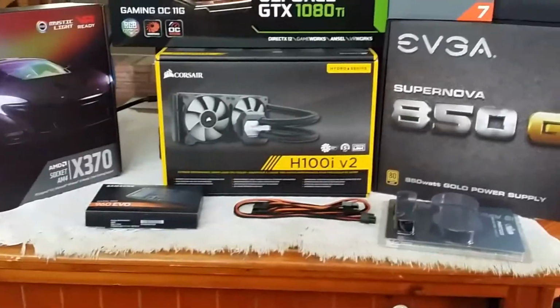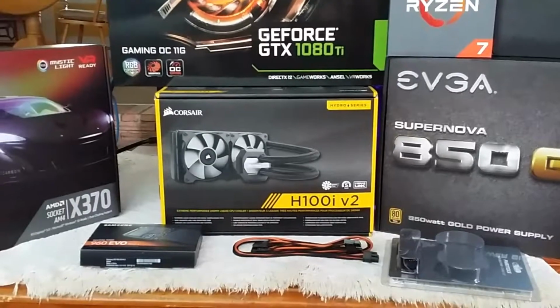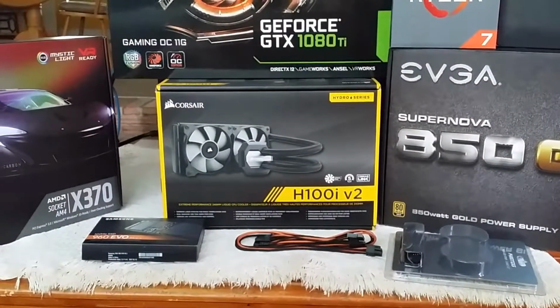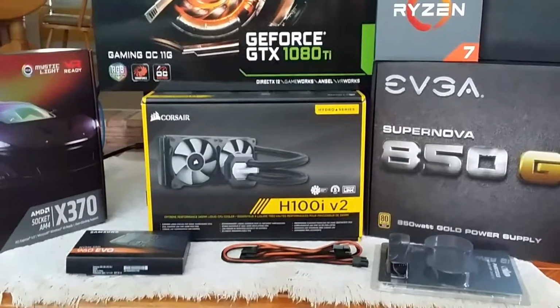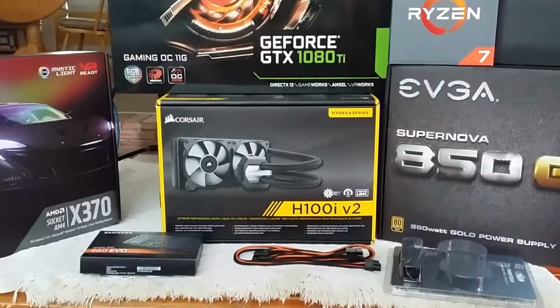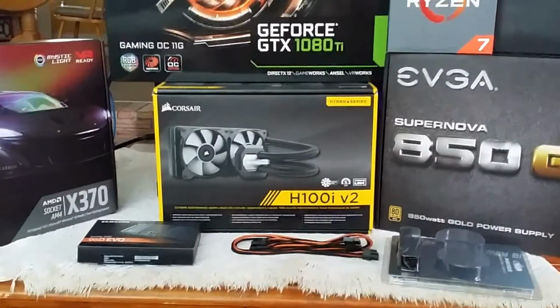But I went with this Corsair cooler. Doing a really good job. I've actually got it in a push-pull configuration with fans that came in the case. Oh, and I used Arctic Silver thermal paste. I didn't use that pre-applied crap. I never do.